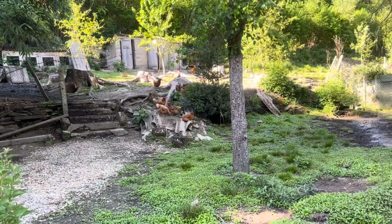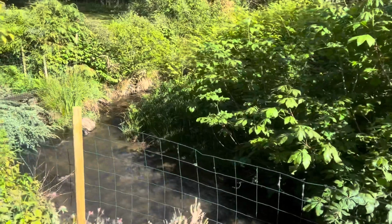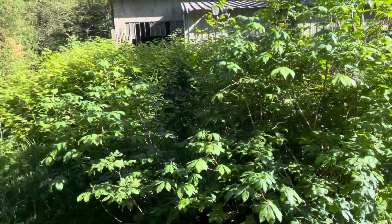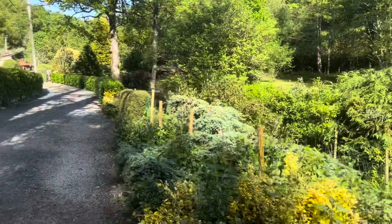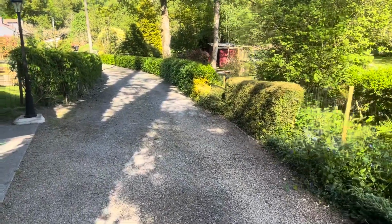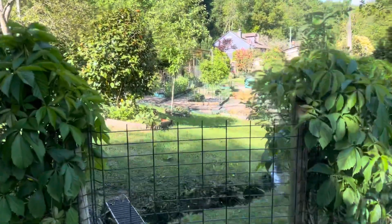As you come up to the property, these are next door's chickens. There's a double gate. It's the River Say that is on the boundary, which is well known for trout and salmon fishing. Recently built carport there on your left hand side with a concrete floor. Gardens both sides of the drive. Plenty of outside lighting as well.